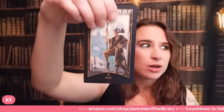The other cool thing about this deck, so I know it has a really big con, because if you're doing a big reading, it's kind of a huge pain to go through every single one of these cards and try to match the picture with the number and whatnot. But the deck is so pretty.